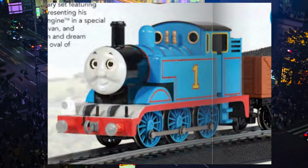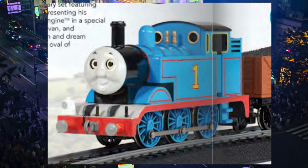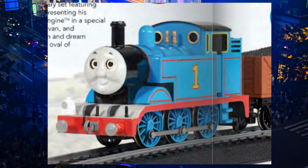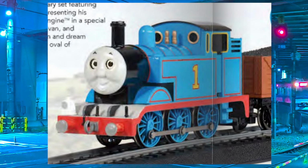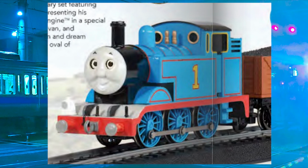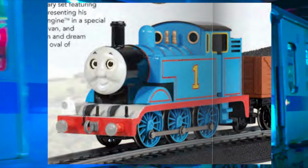As for Thomas, it's a little disappointing but also a little surprising. He has a couple minor paint alterations to make him more accurate to the Railway series that you might not have noticed at first glance. His buffers are light gray instead of black, his frontmost pinstripe goes all the way around his smoke box instead of stopping at his side tanks, and his front cab windows are slightly golden instead of yellow. Also, his famous number 1 on the side is a little bit bigger than normal.